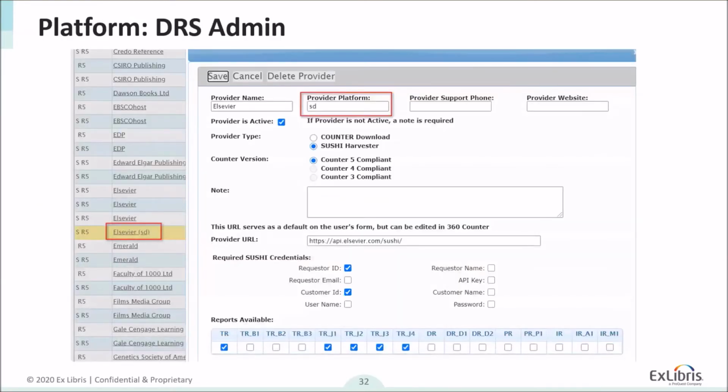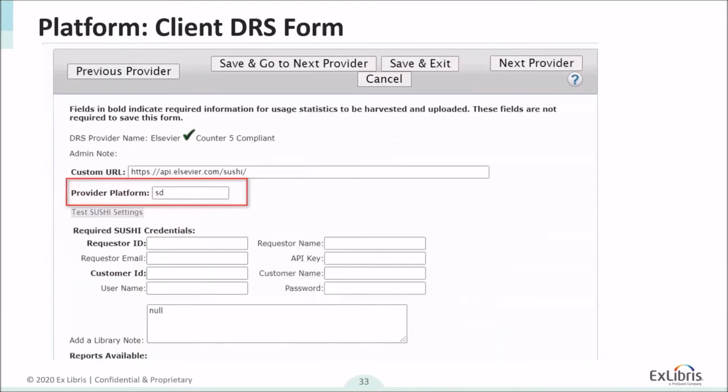We made some improvements to the platform and DRS administration. You can now go in and see that provider platform ID and easily use that in the client DRS form as well.